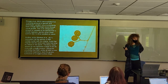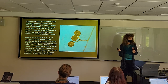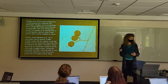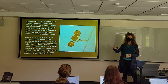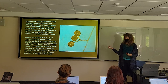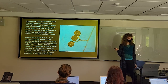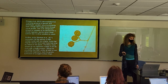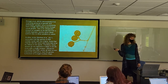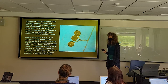Another study from 2011 concluded that the spores of arbuscular mycorrhizal fungi have two origins: those that migrate into the spore and those that arise via mitosis within the spore. So sometimes nuclei enter the spore, and sometimes they divide and replicate themselves perfectly, but there's still diversity within it. Therefore, these spores do not represent a stage in the life cycle with a single nucleus, raising the possibility that arbuscular mycorrhizal fungi, unlike all other known eukaryotic organisms, lack the genetic bottleneck of a single nucleus stage.